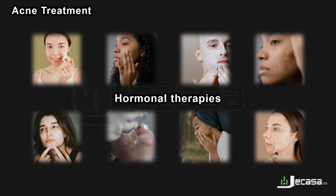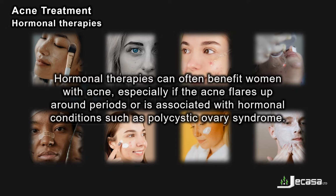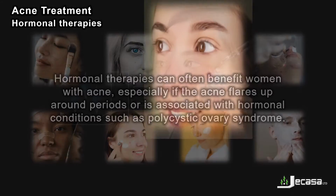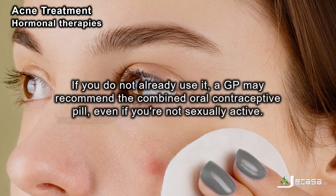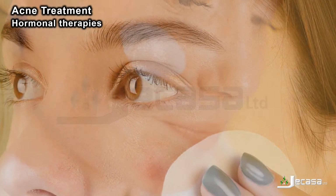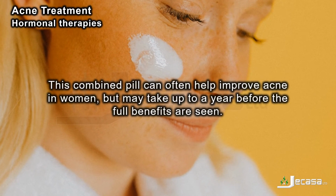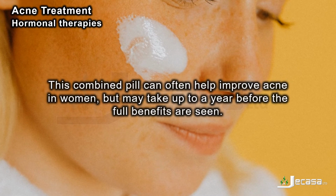Hormonal therapies. Hormonal therapies can often benefit women with acne, especially if the acne flares up around periods or is associated with hormonal conditions such as polycystic ovary syndrome. If you do not already use it, a GP may recommend the combined oral contraceptive pill, even if you're not sexually active. This combined pill can often help improve acne in women, but may take up to a year before the full benefits are seen.